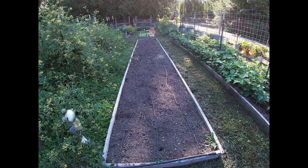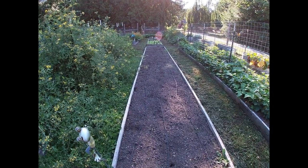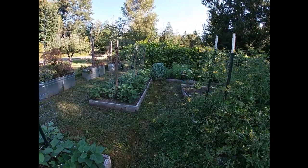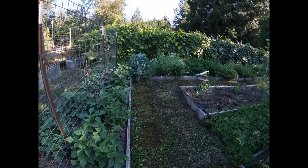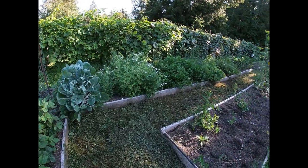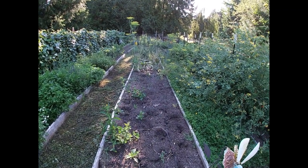This bed right here is currently empty, but I've got two flats that I'm growing cauliflower and broccoli in. And probably next week I'll pop those starts in the ground. I started them from seed in the flats because I'm having so much trouble with birds eating my seed. Like, I planted corn three times, and not one single kernel was not eaten by a critter. Not one. Well, nope, that's a lie. I see one over there. Okay, maybe one was not eaten.